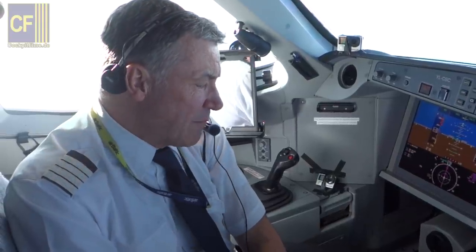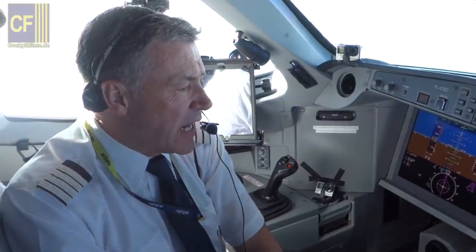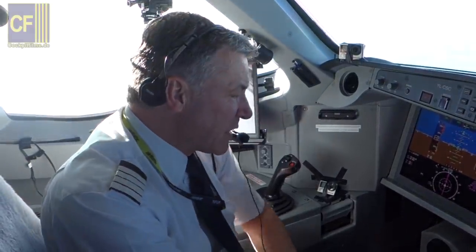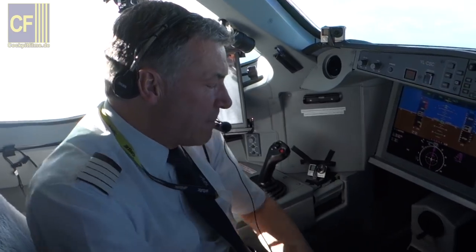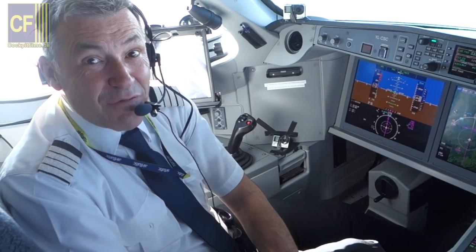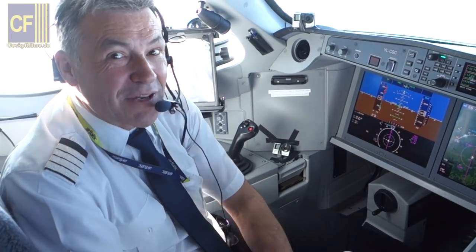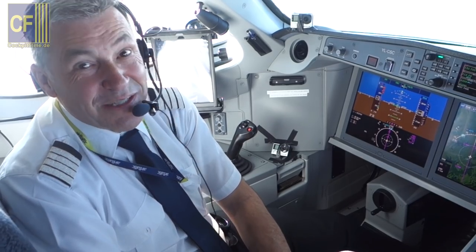Yeah, so we've still got a little bit of time to go, 2 hours and 30 minutes until we reach Heraklion. A little bit of time to go till the descent as well. So with that, I suggest you enjoy the rest of the flight so far, and we'll get back to you with a little bit of information on the arrival itself once it's time for that.